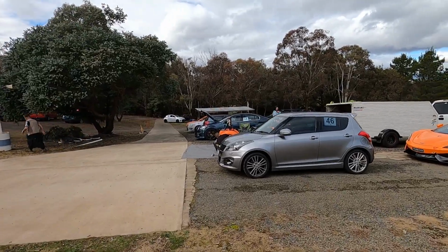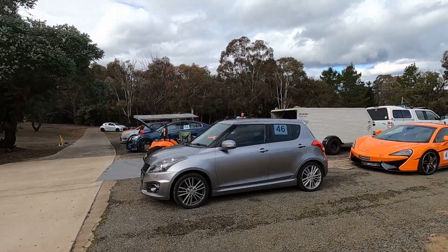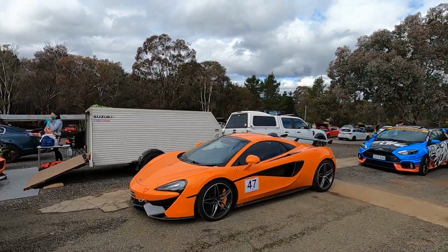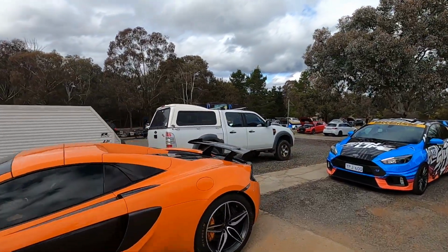I'm not sure if I can do the same time as a Swift, or even the McLaren, but we're gonna try. Starting to warm up the car again.